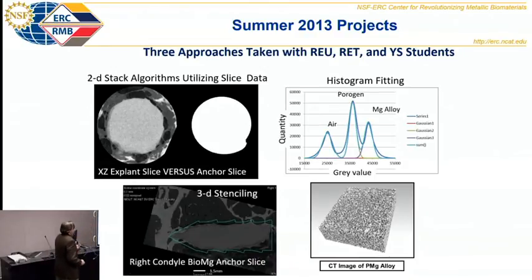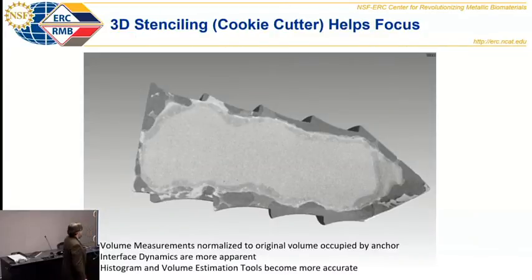And then we played with stenciling. So what we figured out, we learned to do, is we could take a picture of the original anchor, and then we could in three dimensions put that cookie cutter over any given part of volume that we wanted to, and then we can stamp out that little piece of material. And that's ultimately what you're looking at here, where we have one of the several months later pieces of magnesium as compared to the original volume. So we can see here that the magnesium has decreased in size.